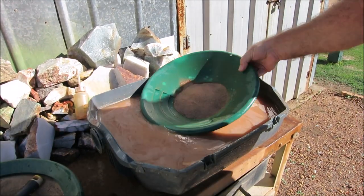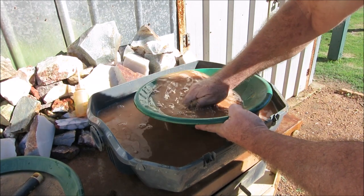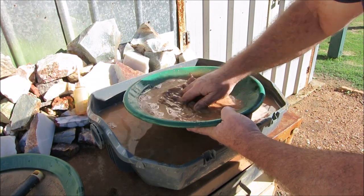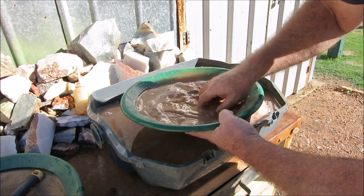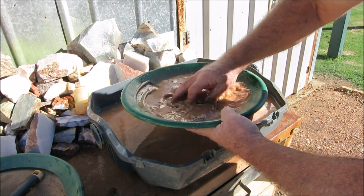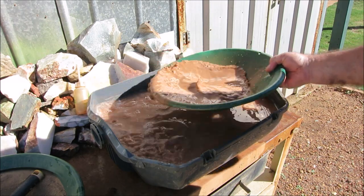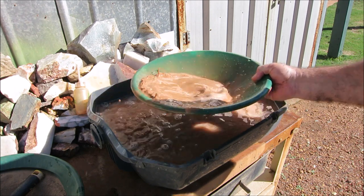Okay guys, pan number five. In the last pan that I did, there were a couple of pieces that I could actually see without the jeweler's loop. I could see them in the pan, and there was some real fine stuff mixed in with the black sand. So I snuffled it all up anyway. As I see some gold in the pan, I'll snuffle it up, then put it under the microscope and show you guys the gold under the microscope, and we can see if it's rough gold or smooth.